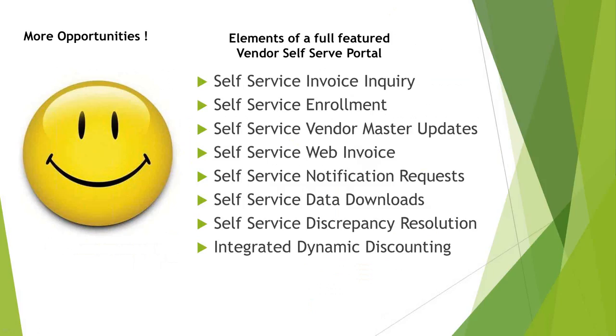Now, there are more benefits as well. We've talked simply about invoice inquiry, but a really full-featured vendor portal, supplier portal, has several additional things that can be done within that environment. So we've talked about invoice inquiry.